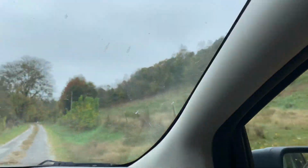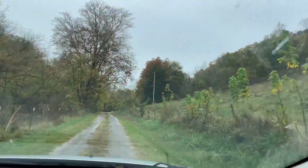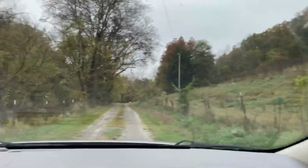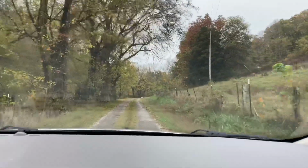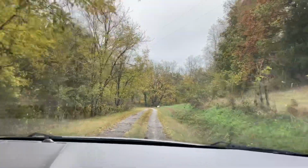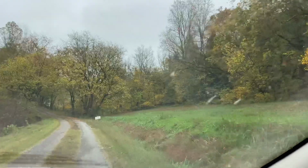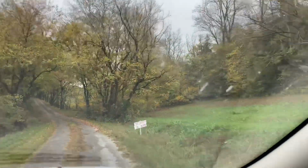Okay, so the land goes all the way from that field. That's a spring, a freshwater spring. And so the land goes all the way on both sides of the road up to here where this sign is. Pretty neat, huh? I got a video of the house if you want to see it. But that's how far away it is, which isn't all that far.